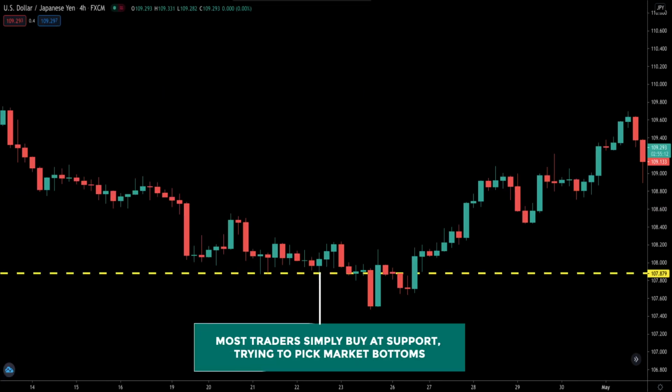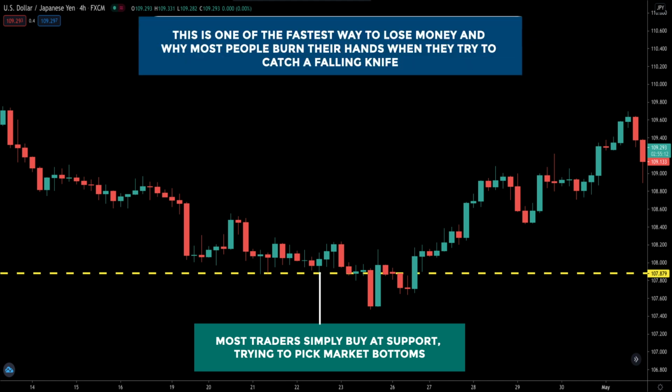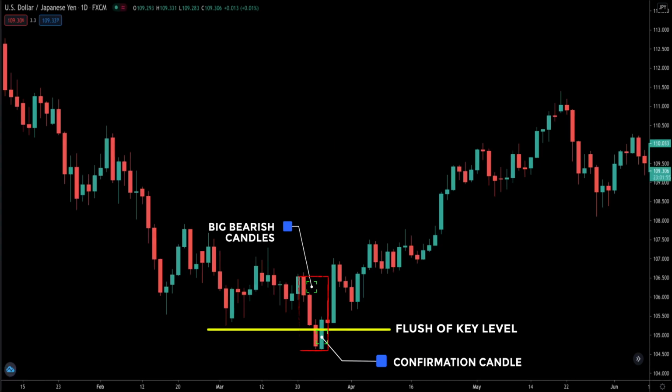Most traders approach this wrongly. They think that, hey, let's just buy at a support and hope that support holds. Or worse still, they enter in using a buy limit order without watching the price action at the level. This is one of the fastest ways to lose money and why most people burn their hands when they try to catch a falling knife. The trick is to watch out for the 3 criteria: the momentum down, the flush, and lastly, the confirmation candle.